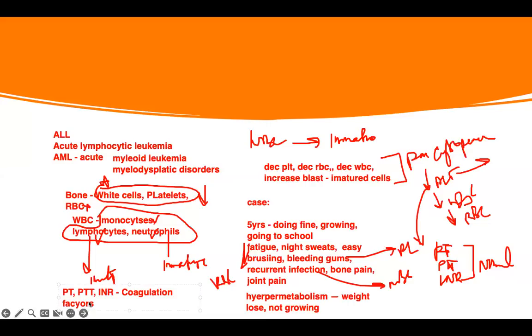The problem is in the bone. The bone does not produce coagulation factors. Coagulation factors are produced in the liver, okay? So these are made in the liver. All these red blood cells and white cells are made in the bone. It's a bone problem. I should not expect their PTT to go up, their PT to go up, or their INR to go up just because they're bleeding.